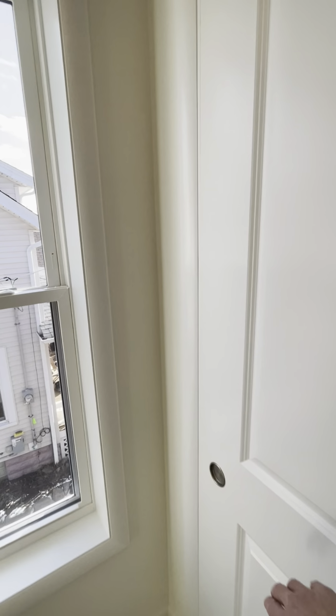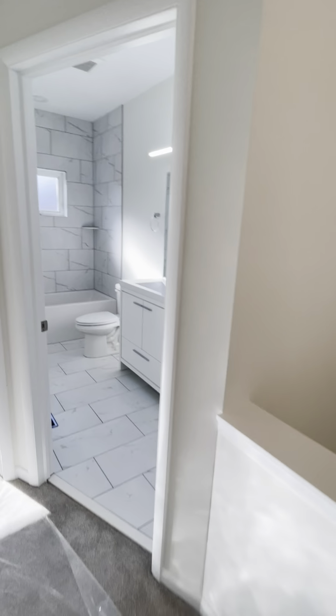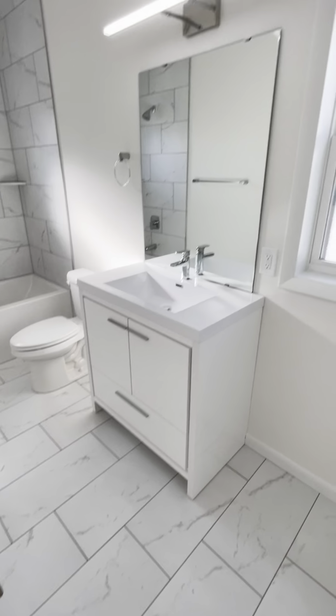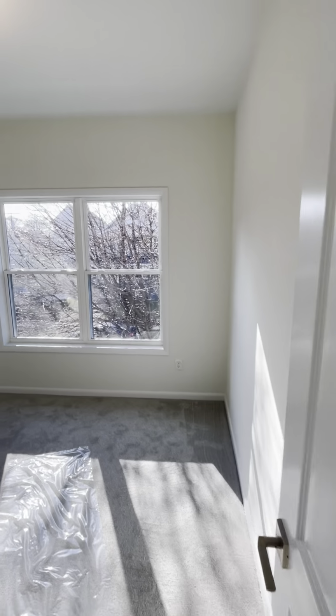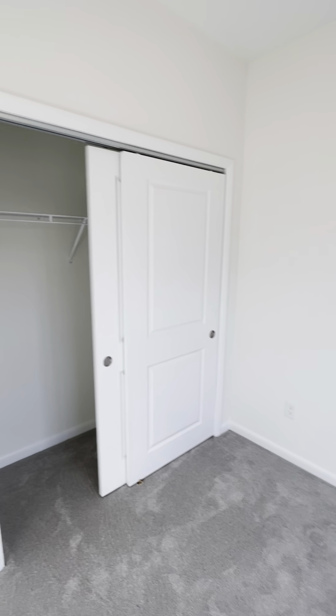Bedroom 2 is small, more of an office, but it has a huge closet. This goes way back there. Lots of closet space. Here's the main bath. Again, tile shower, tile floor, modern light fixtures, lots of light. It's just beautiful today. This is the 3rd bedroom. Again, lots of closet space.